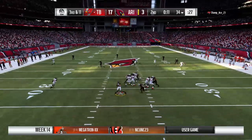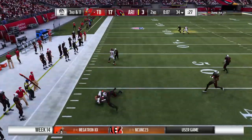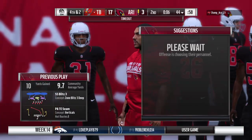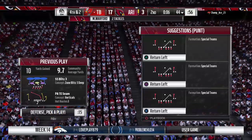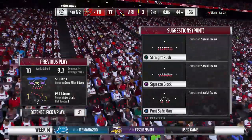On 3rd down, Wilson buying time to his left. He can run for it, and he will. And he'll get up near the 45. They'll spot it at the 44. And they're going to take a timeout defensively. So with 4th down coming up, they go ahead and burn it and say we'll see what happens.